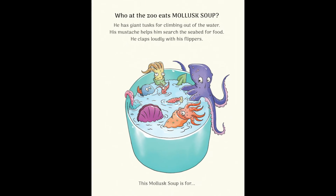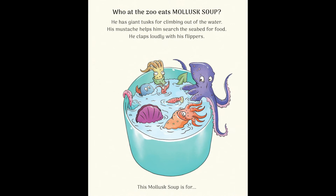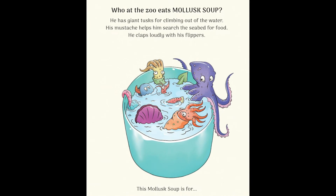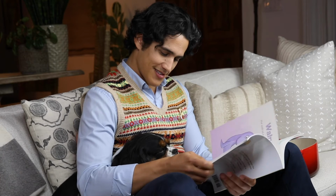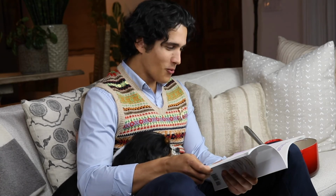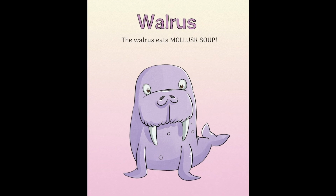Who at the zoo eats mollusk soup? He has giant tusks for climbing out of the water. His mustache helps him search the seabed for food. He claps loudly with his flippers. The mollusk soup is for walrus. The walrus eats mollusk soup.